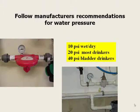Recommended pressures, again, this is what the equipment companies are all telling me. Crystal Springs wet-dry, they want 10 PSI max at the feeder. Most drinkers are at 20, the bladders were at 40. So there are some differences in flows associated with that.